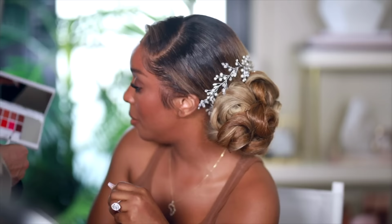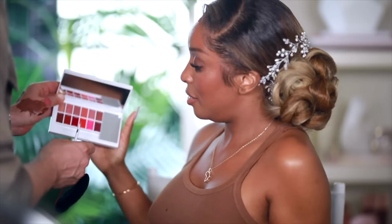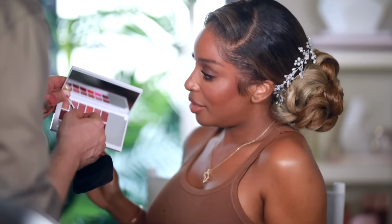So what I'm doing is I'm just putting this bright from the Master Pigment Pro lip palette, and then I'm taking a little bit of shade number 2 here and a little bit of shade number 5. Can we see your hand? Yes, and I'm just mixing that in to get a nice pinky tone. That's a Jackie pink right there.